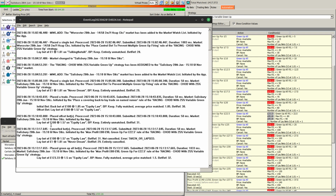As part of that process, the offset bet is placed at 1.57, and you'll see there it's entirely unmatched. So once that bet was taken, the offset bet becomes an actual bet in the market, albeit I'm in simulation mode, remember, but it's entirely unmatched. So as the race progresses and the odds fall, ultimately this bet gets matched. So a lay bet of £100 at 1.57, not cancelled, an error taken or elapsed.